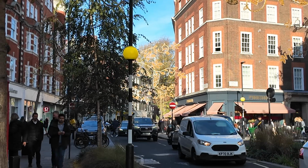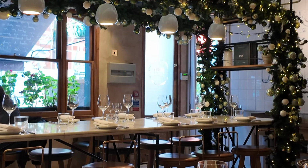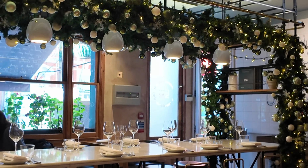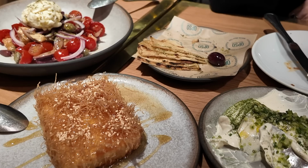But if you're looking for somewhere to shop in London, this is my favourite place. I've arrived first at the lunch meeting before anyone else, so I just thought I'd quickly show you how pretty this restaurant is. I've never been here before. It's a Greek restaurant called Opso.